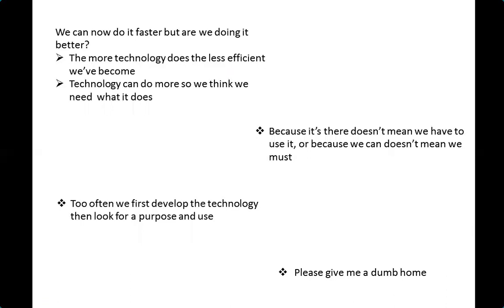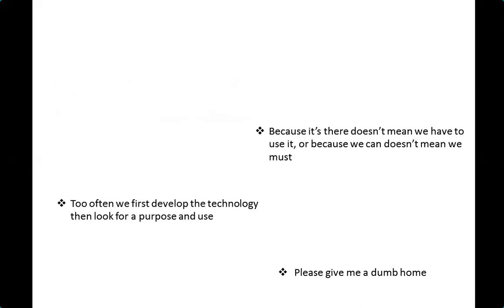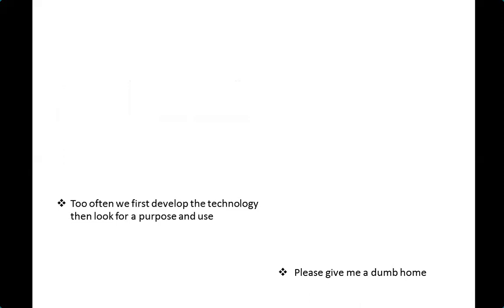Well, when it comes to technology, and it is everywhere now, we can now do things faster, but does it actually result in us doing it better? Sometimes the more technology does, the less efficient we've become. And because technology can do more, we tell ourselves we need what it does. That may not be the case. And because it's there doesn't mean we have to use it. Or because we can doesn't mean we must. Too often we first develop a technology and then look for a purpose and a use. 3D printing is actually an example of that.